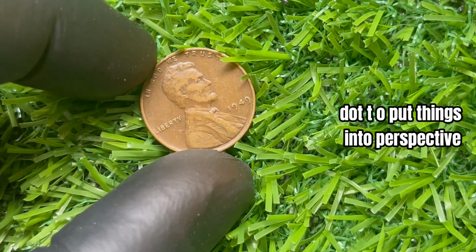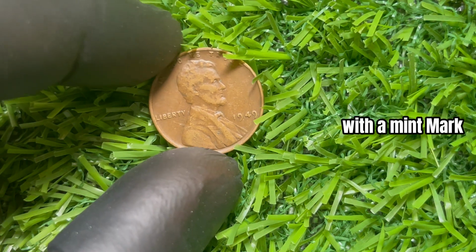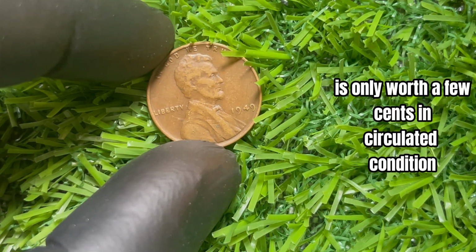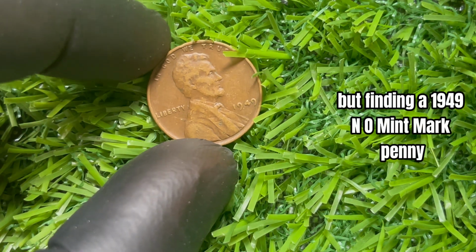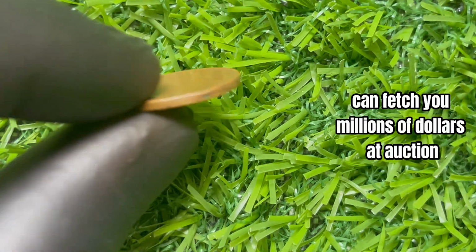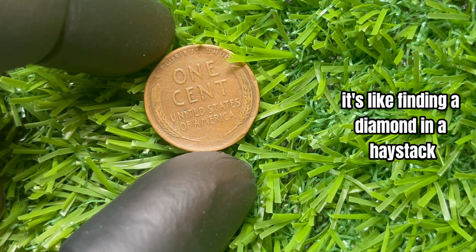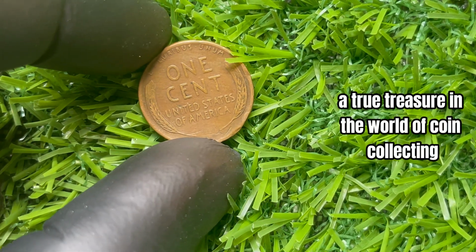To put things into perspective, a regular 1949 Lincoln penny with a mint mark is only worth a few cents in circulated condition. But finding a 1949 NO Mint Mark penny in excellent condition can fetch you millions of dollars at auction. It's like finding a diamond in a haystack, a true treasure in the world of coin collecting.